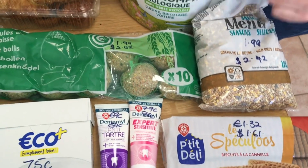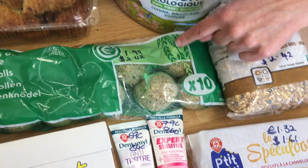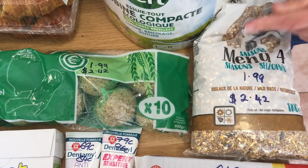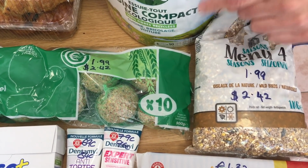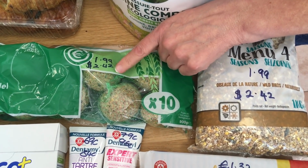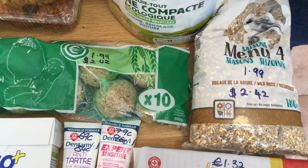Biscuits, cookies, those kind of things are expensive in France because of a sugar tax to dissuade people from eating junk food. This is fat balls and birdseed for the birdies. Love the birdies, they give me hours and hours of pleasure. So both of them were €1.99 or $2.42.